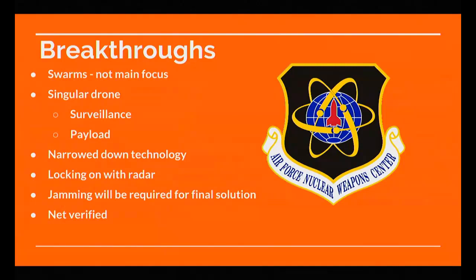We narrowed down some technology as far as our MVP goes, verified that we can lock in with radar with our counter mechanism, and we are looking at jamming will actually be required in the final solution to hold the drone in place in order to take it down. And the net option attached to our counter drone, they were very pleased with that approach.